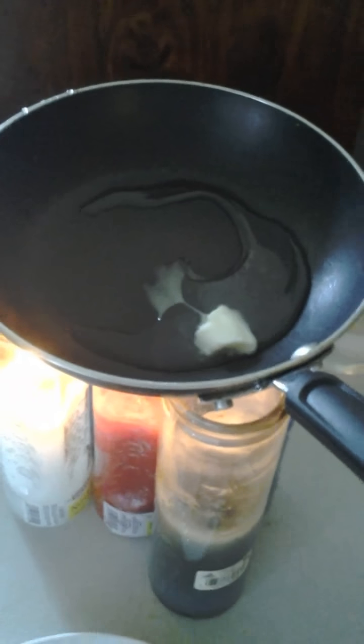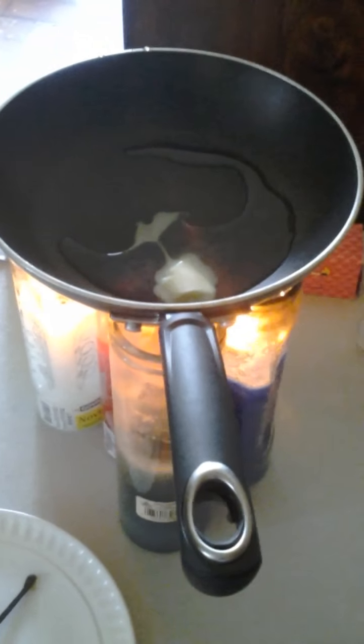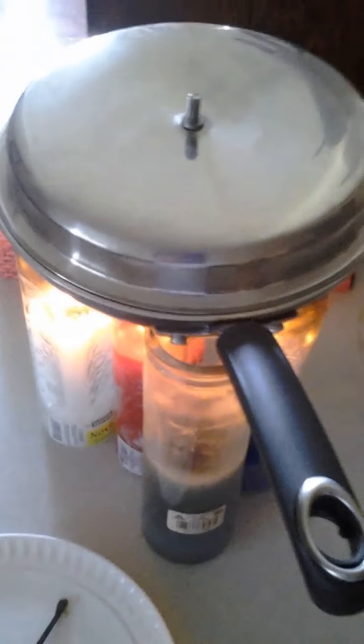Okay, so I have the pan on there. The 2 pillar candles are supporting it above the flames, so that it's not directly on top of the flame. This type of cooking does require you to be careful about a lot of wind or something, because that can extinguish it. Okay, so I'm letting the butter melt here. Usually I like to put the top on to kind of speed up the process and raise the temperature.